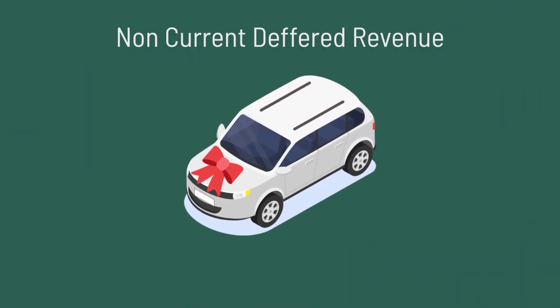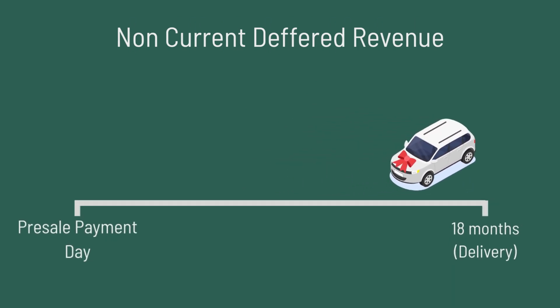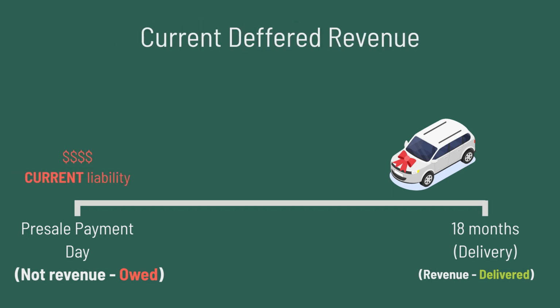Imagine a car company offers a pre-sale for a new car that will be delivered to you in 18 months. This is reported under non-current liabilities because the service or product is still owed to the client. So the business cannot recognize whatever they received from this sale as revenue yet. And just so you know, you can also have current deferred revenue, which is reported under current liabilities, and it's essentially the same as non-current deferred revenue, but the prepaid service or products in this case will be provided anytime within the next 12 months.